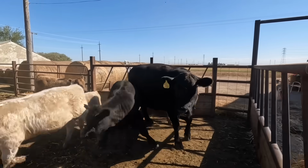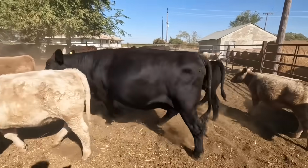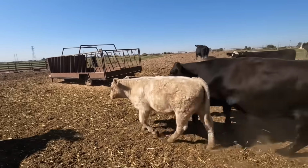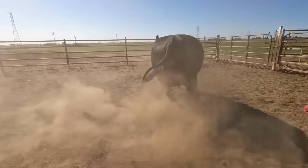Okay, 45 and 16. Where are you? There's 16. 16 right there. Boy, a lot of pounds on that cow. Where's 45? Turn. Get this.